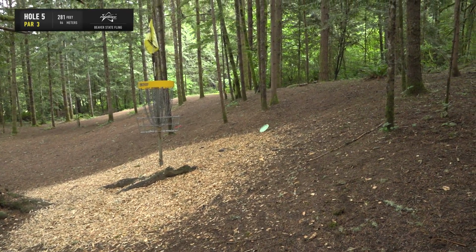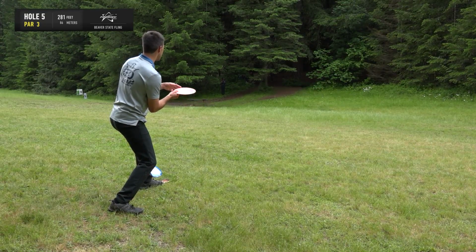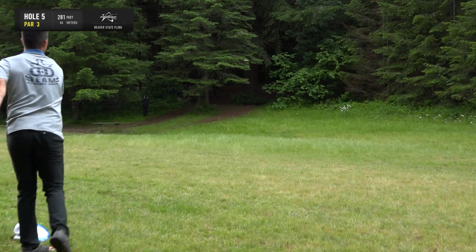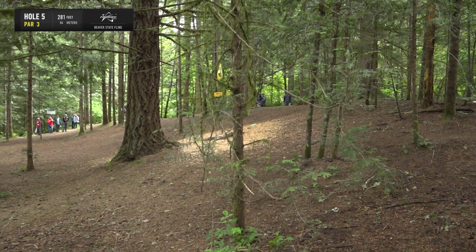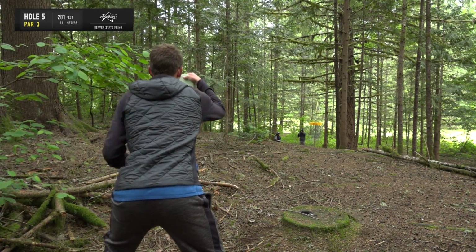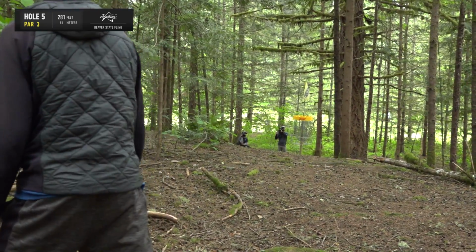Oh, great upshot, Thomas. Wow, what a save. Yeah, that's really good to mess that drive up and still get your 3. That's awesome play from him. And look where Dustin is. No way. He's throwing like a half-power forehand. He was so far out there. I've never seen anybody get out there. It was a great in, though. Yeah, it definitely was.